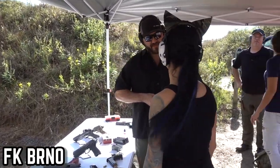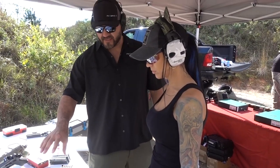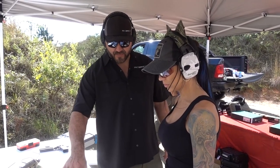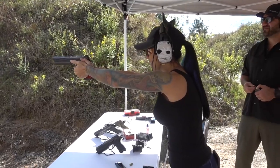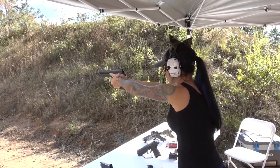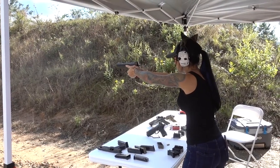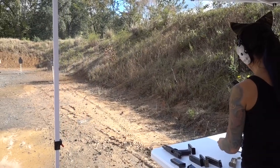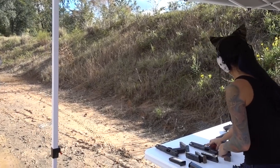Oh God! Alright, so this is a 7.5 FK Brno. You've got the field pistol, which was our flagship 7.5, and then we have the new PSD, which is the multi-caliber platform. Oh, Jesus. It's pretty heavy. But I guess it has to be, right? Yeah, that's due to the recoil mitigation system.